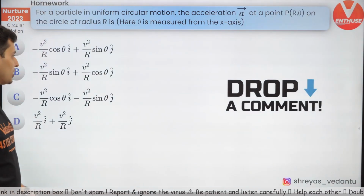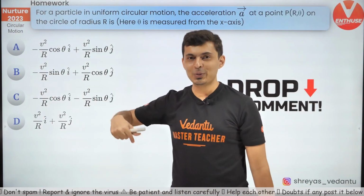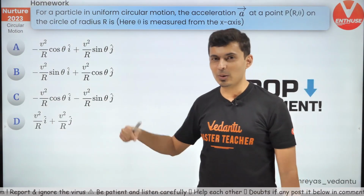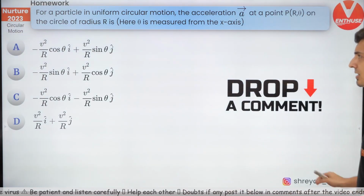So I have a homework question for all of you. Please drop in all the answers in the comment section below. I would be eagerly waiting to see how many of you are able to solve this question. Trust me, it's not very difficult. Okay, so just try to solve this.